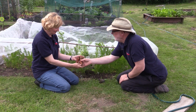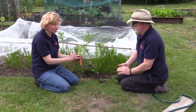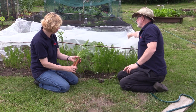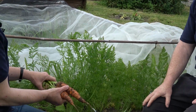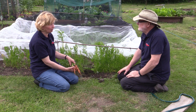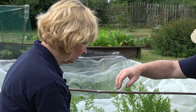Any sign of carrot fly? No sign of carrot fly. That's good, isn't it? What you look for is the little tunnels in there, and there aren't any. I don't know if you can see that, but we did plant some spring onions. It's a kind of companion plant as well, which is supposed to help. But I bet covering nearly the whole crop has just helped that, don't you? Yeah, I would think so. That's a really good carrot.